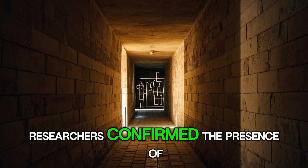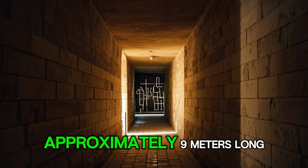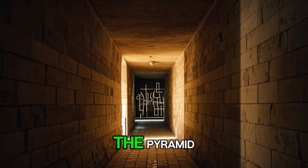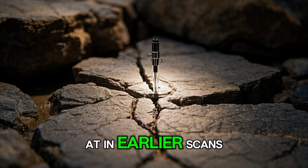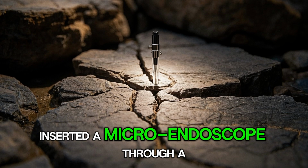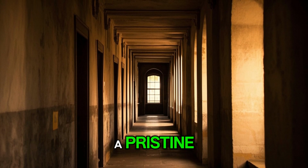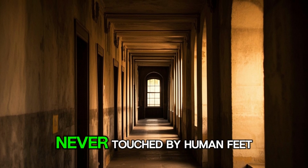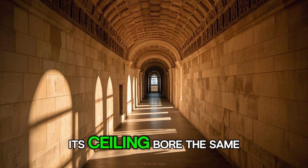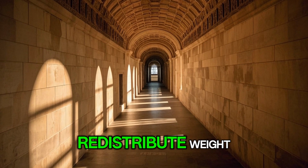In 2023, researchers confirmed the presence of another mysterious structure, a horizontal corridor, approximately 9 meters long, located just behind the original entrance on the north face of the pyramid. This space had been hinted at in earlier scans, but was confirmed when scientists inserted a micro-endoscope through a tiny crack between stones. What they saw was stunning. A pristine, perfectly carved passageway, never touched by human feet since the day it was sealed more than 4 millennia ago. Its ceiling bore the same distinctive chevron pattern used elsewhere in the pyramid to redistribute weight.